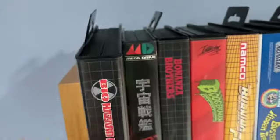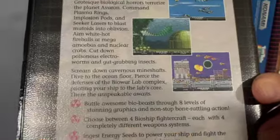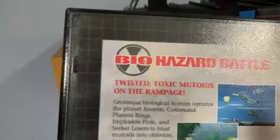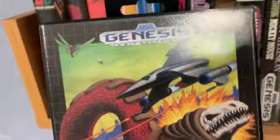Biohazard Battle. This is a shooter with great music. It's very primal sounding music. You get to choose from 4 different ships that are all organic in nature, and they have all these different power-ups. It's actually really fun. Very underrated game. And it's got a generic-ish kind of cover. The US games didn't have great covers. What are you going to do?